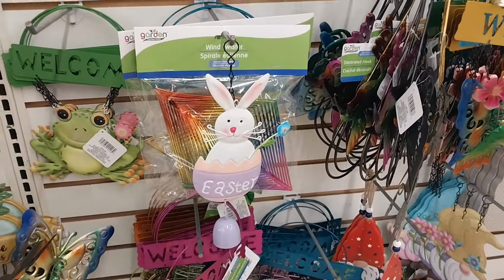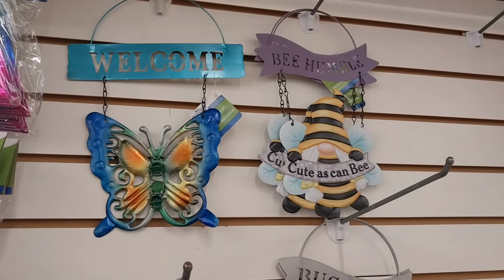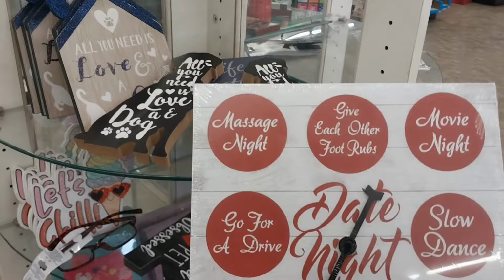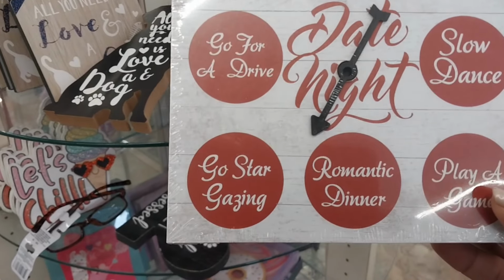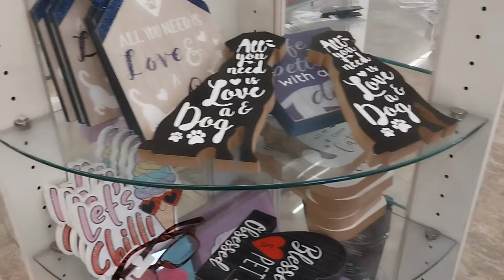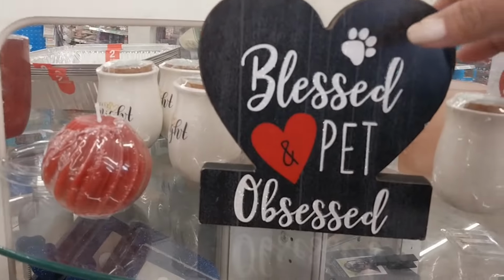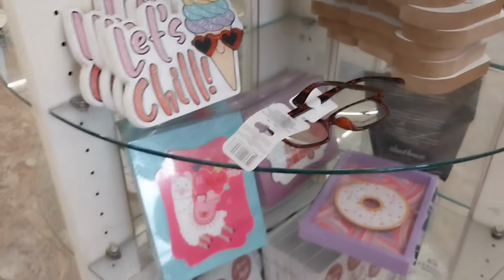Look at the Easter. Be humble for $1.25, and then the spiral, the wind twister. Look, this thing: massage night, give each other full rubs, movie night, slow dance, go for a drive, go stargazing, kissing, romantic dinner, and clay cake. This is very nice. Very, very nice. Right there, so people can see it. And the dress. That's cute. That's chill. Oh, that's cute too.